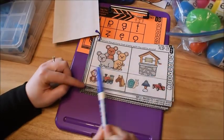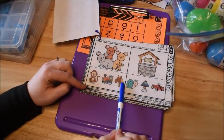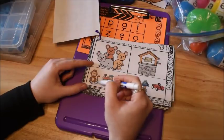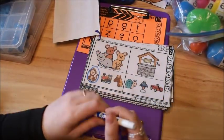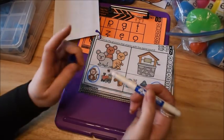So here I have mice, and I look at the 3 pictures. The one that starts with the same sound is monkey, so he would circle monkey. And then here I have wheel. The one that starts with the same sound would be wagon. Okay, so you can use this with dry erase markers.